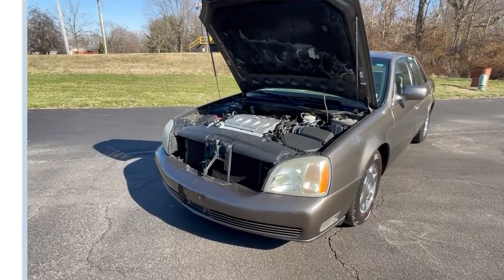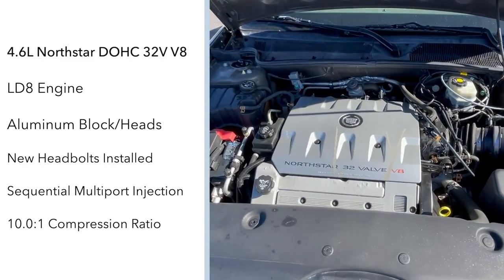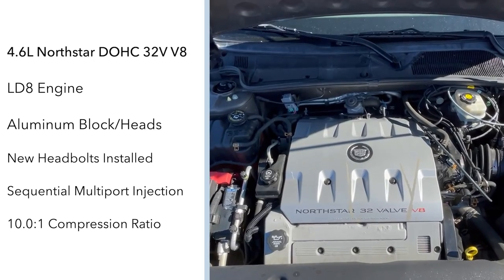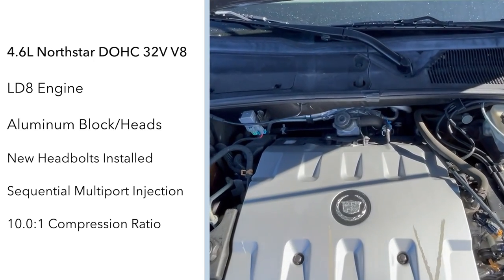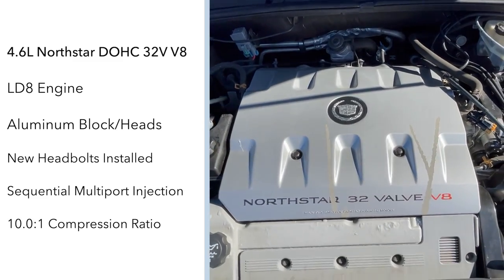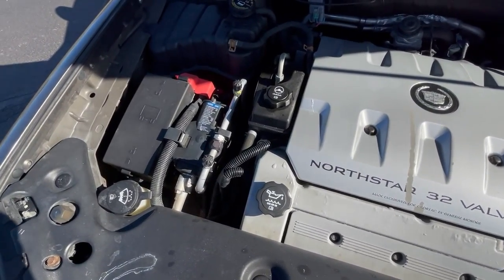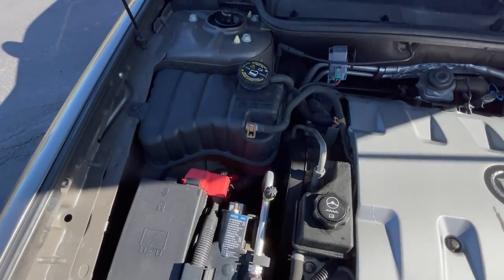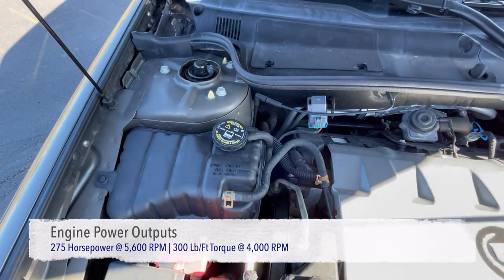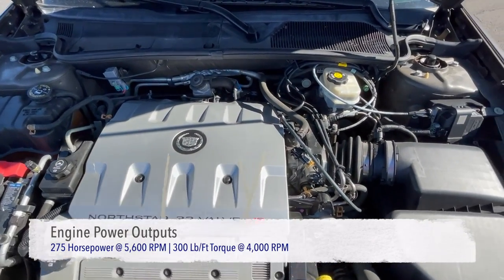Being a base-level DeVille, our car is, as all DeVilles, front-wheel drive, with its power coming from a slightly detuned variant of the 4.6-liter Northstar dual-overhead cam 32-valve V8 engine. This is the LD8 Northstar with aluminum block and head construction, electronic sequential multiport fuel injection, and a 10.0-to-1 compression ratio. This engine creates 275 horsepower at 5,600 RPM and 300 pound-feet of torque at 4,000 RPM.